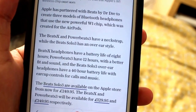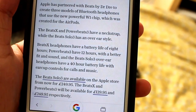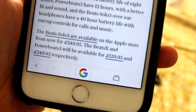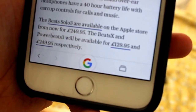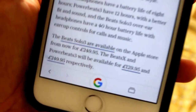So Apple has partnered with Beats by Dr. Dre to create three models of Bluetooth headphones that use the new powerful Wi-Fi chip, which is created for the AirPods. The Beats X and the Powerbeats 3 have next track, and the Beats Solo 3 has an over-ear style. Interesting.